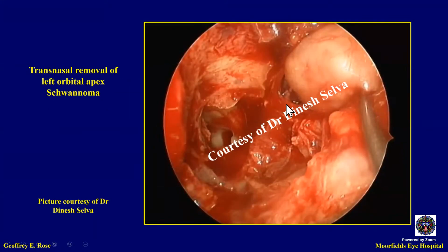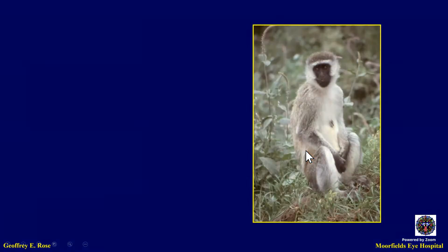But having said that, it can be useful for removing masses from within the orbit when they're very far back. So this is a large schwannoma, and Dinesh Salva in Adelaide kindly let me have the picture.